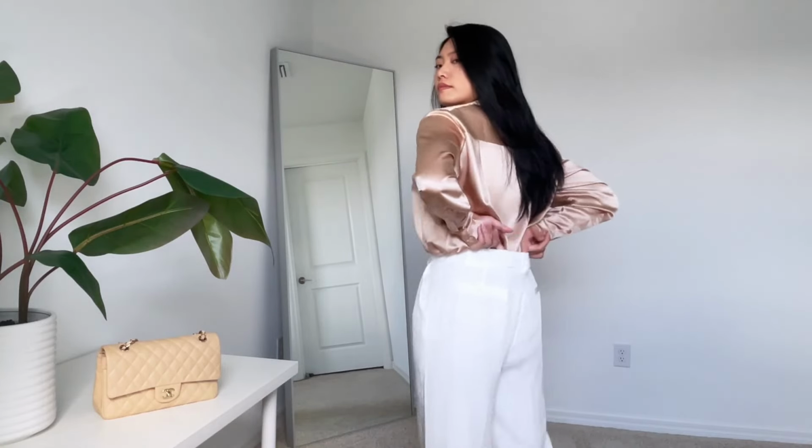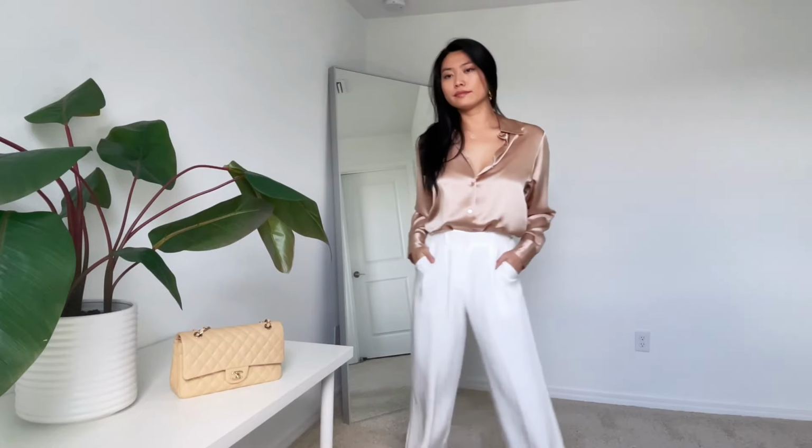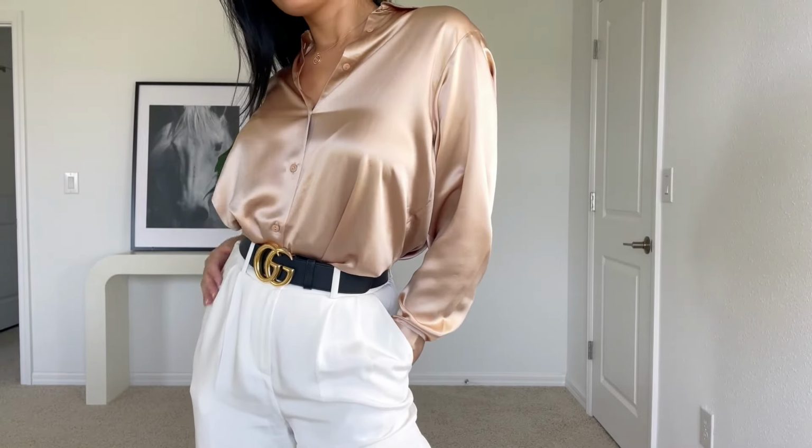So when you feel bloated or cramped, there's no space to expand and you end up with lines around your waist. Best thing about this pant is it has a stretchy elastic back, but the front still looks very formal and you can belt it, which means that even though it has a cinched waist, you'll still feel comfortable wearing these pants even if you're bloated.